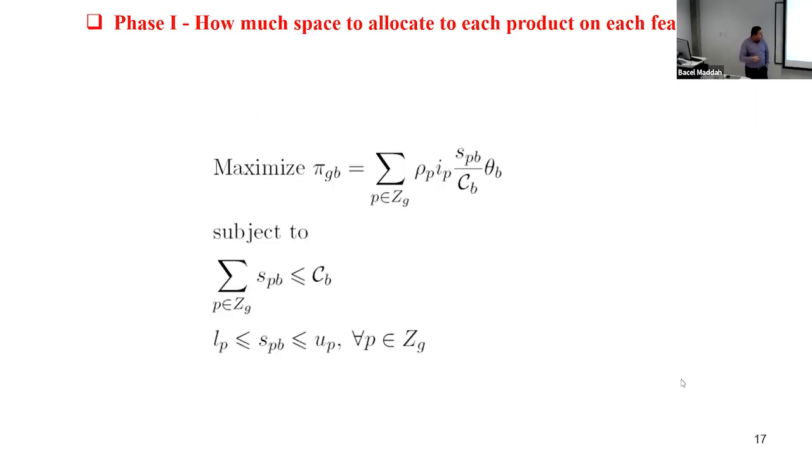The good news is the phase one problem is a simple knapsack problem, a continuous knapsack problem. Here we have category group G, and in group G, I have products, which I'm calling ZG. If I assign group G to shelf B, how much space would I allocate to each product on shelf B? This is the problem here. The nice thing about this problem is that the traffic itself, theta, is exogenous to this. So really, theta B can be outside the whole thing, and that makes life much easier.